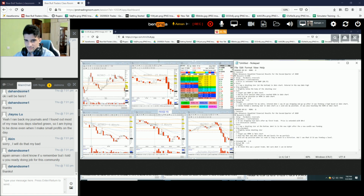Setup: parabolic reversal. Indicators: price extended from VWAP. Entry: a shooting star at the bottom. Stop placement a little bit below the body. Exit: you wanted to get the VWAP. You got your first partial closer to the 9 moving average, and sold all your position on the 9 moving average in the 1-minute chart.